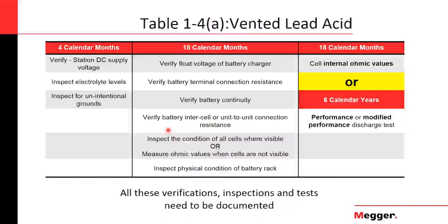Batteries have certain specs, they have certain capacity, and that's what everything is based on. All the backup that the battery can provide is based on that capacity. So NERC wants you to verify that the battery is going to meet that requirement. And there are 2 ways to do it according to NERC. You can do an inspection of the ohmic values every 18 months.